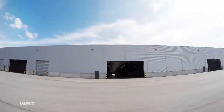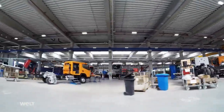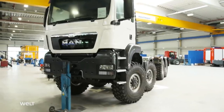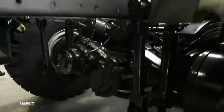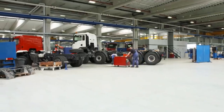This plant, 600 kilometers further south, in Vilshofen on the Danube, manufactures commercial vehicles and trucks. And today it has received a very special guest. This brand new MAN TGS is to be turned into an off-road caravan monster. The truck already has a price tag of 220,000 euros. Powered by a 12.5-liter 480-horsepower engine, it has 4 axles and an 8x8 drive unit.